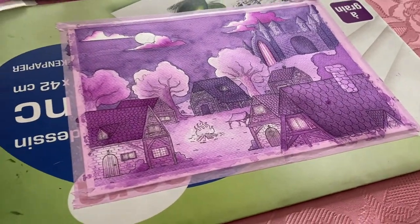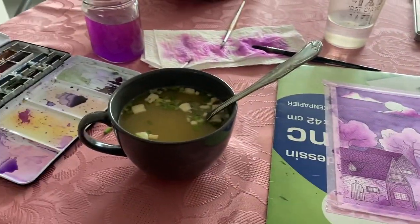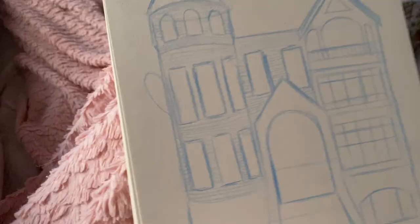Still working on this one, almost finished. Oh my god, miso soup!